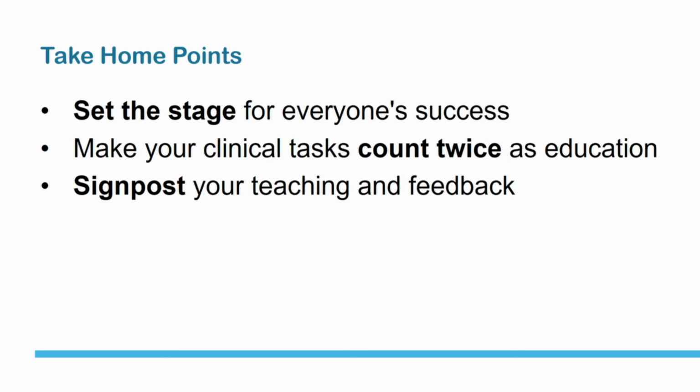Signposting. I've heard some of this stuff before, but I've got the term signposting. The importance of it was highlighting, hey, I'm giving you feedback, or hey, is it a good time to talk about feedback? And I think asking permission is something that I don't always think about necessarily.